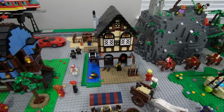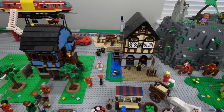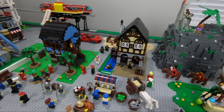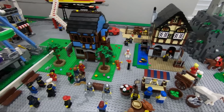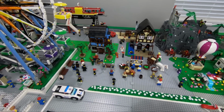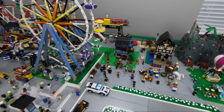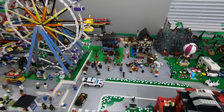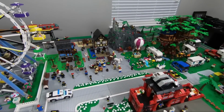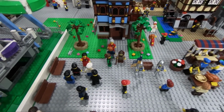Getting back now to the Medieval Market Village itself, I did decide to display these things closed instead of open. I think they look a little bit better that way. The orientation looks a lot better as well. But we've got all of our actors all around, and that's what I went with. I decided to make this not really part of the amusement park, but an attraction that is close to it. I think inevitably the amusement park is going to engulf this entire area, but for right now it remains separate.